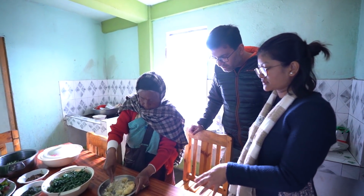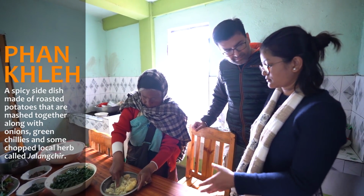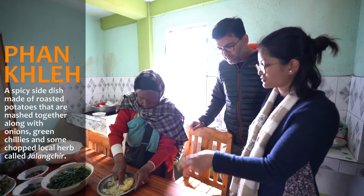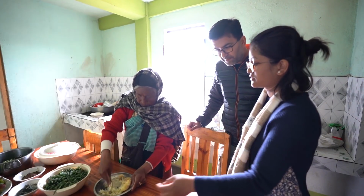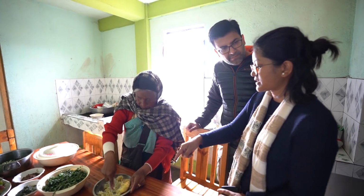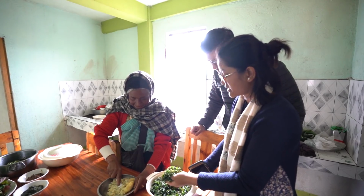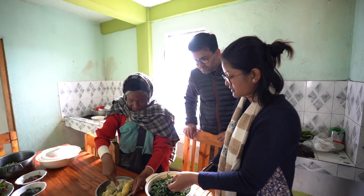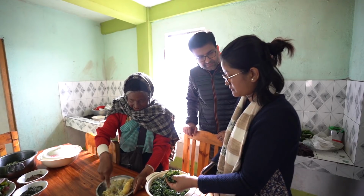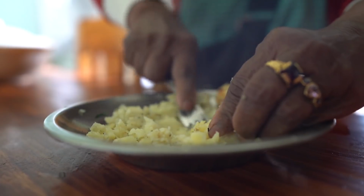Here, this is called pankle. So the roasted potatoes, she smashes them, and once she smashes, she'll add the vegetable herbs and the onions and salt. What kind of herbs are used? This is called jalanchir. You just mix it with potatoes? Yeah, mix it with potatoes, and then with onions and some salt. That's it? That's it. Wow.